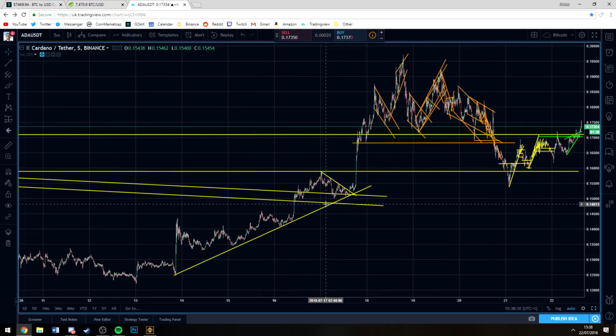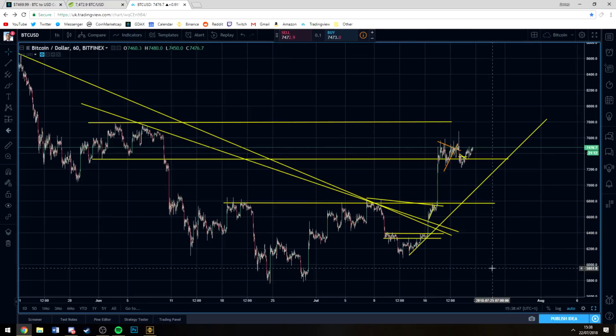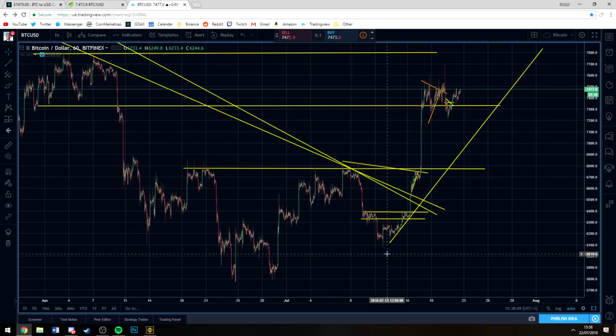If we have a look here, then I think if we extend this trend line out, then this is probably what I'm expecting it to hit. I think it'll come down maybe to around 7,100, maybe even a little bit lower if it's soon, but I think it will come down, and if it breaks, then I think it's going down to 6,900, maybe even down to 6,800, which is where we first broke out a couple of days ago.